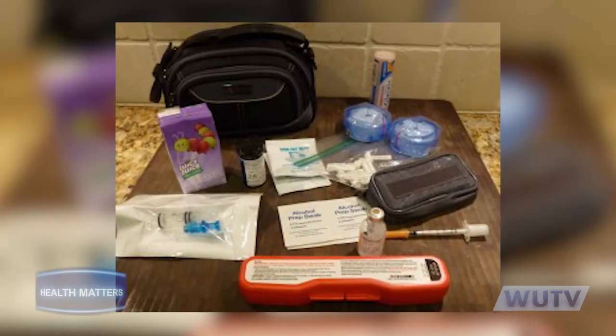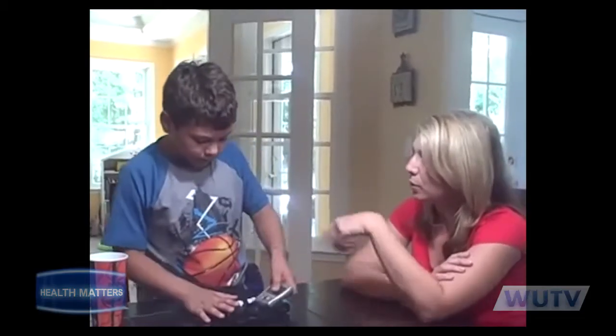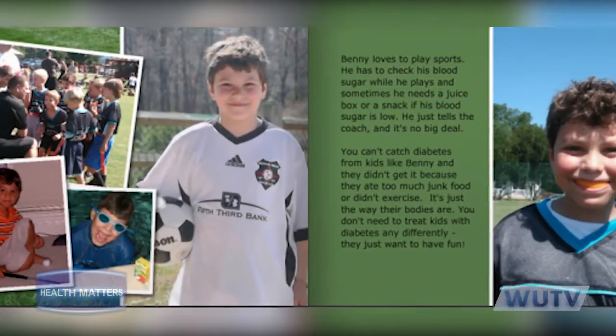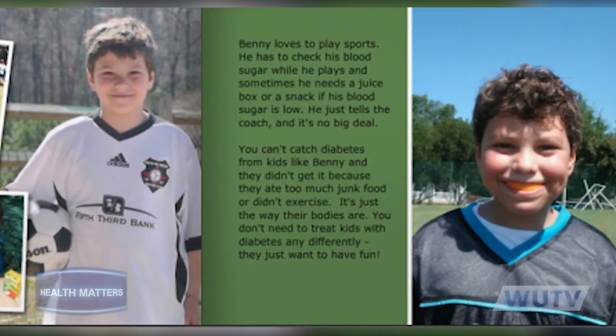To an outsider, this looks like a lot for a little kid to handle. The lingo, all those numbers, knowing how to deal with blood sugar when it's too high or too low. But if ever there's been a poster child for how to live life and manage diabetes, Benny would be a good face for it.